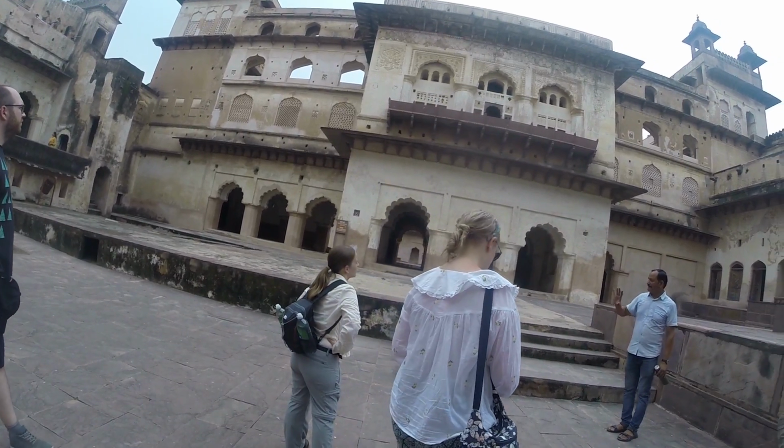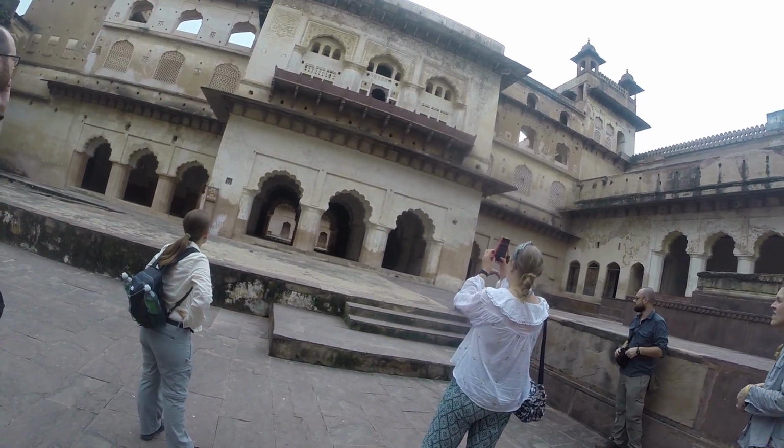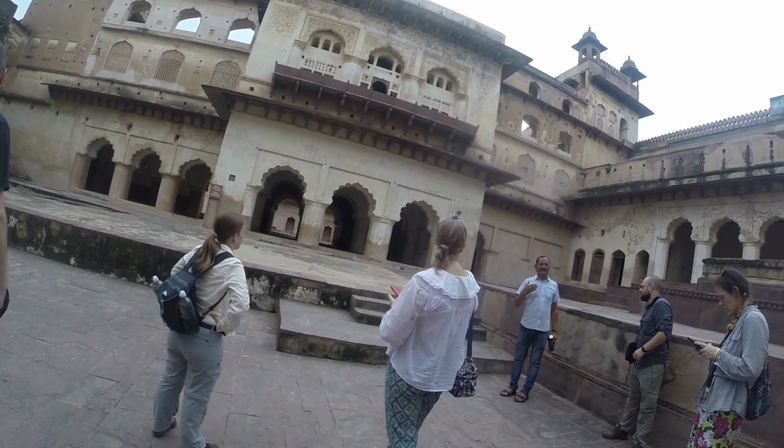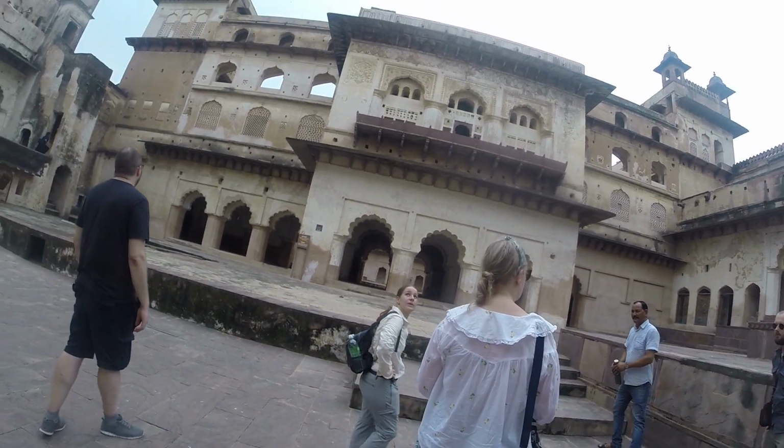So first, take a picture if you want of this part, and after this, we'll move to the middle of this archway, where there is some original painting in good condition. The first painting work I would like to show you.